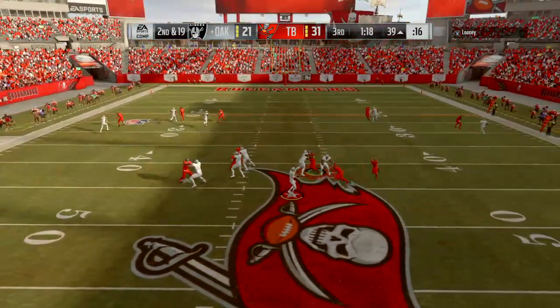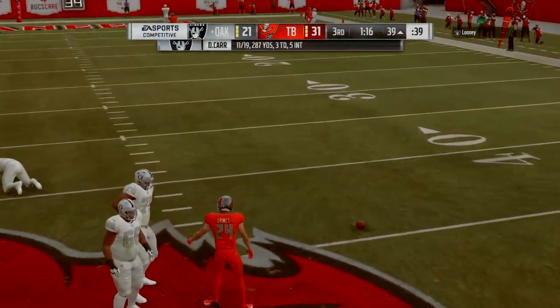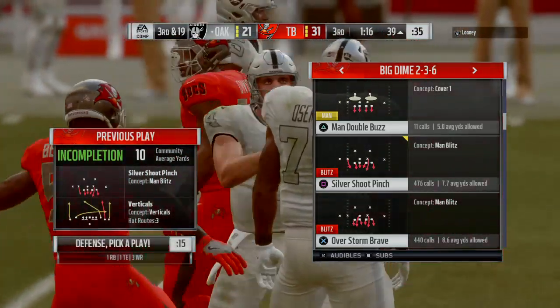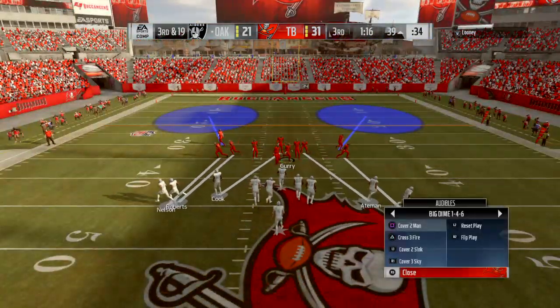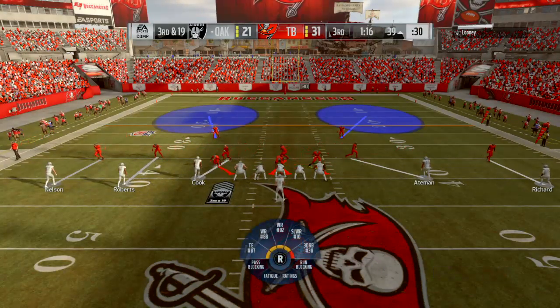On second down, here's Carr. A hit as he throws there, incomplete. The pressure really ratcheting up. They get the sack on first down, then a near sack. They got to him there just as it was leaving his hand. Yeah, they might need to change their pass protection scheme a little bit. Maybe bring another guy into the backfield to help protect the quarterback, because that was awfully close.